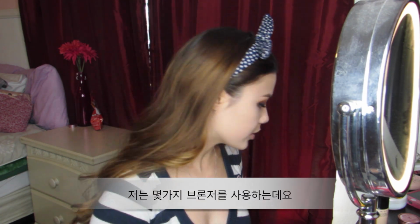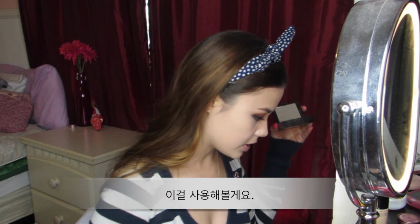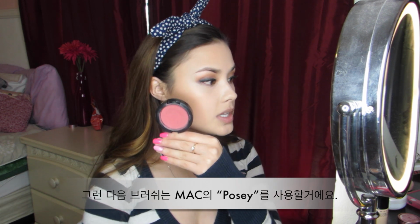So I have several bronzers that I switch around with. My Physicians Formula PH Matchmaker Bronzer, which I actually hit pan on this so you can see how much I really like this. I actually think I'm going to use this because I haven't used it in the last day or two, and I really like this bronzer. Then for blush, I'm going to use this Posy Cream Blush from MAC.